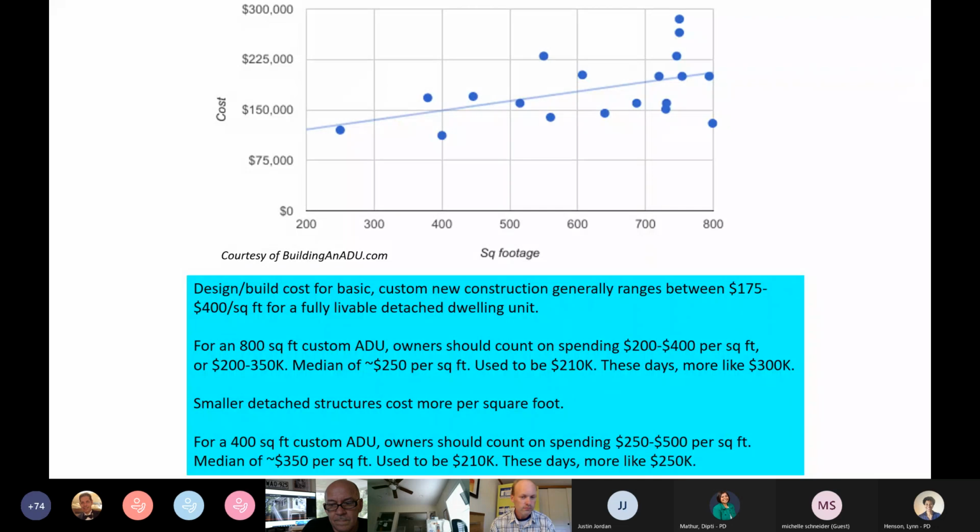You'll be utterly destroying your backyard in the course of building an ADU, so you're going to have to re-landscape things. In any case, the total design build cost for building an ADU can be $175 per square foot to $400 a square foot. That's a big range. I don't really like to use the cost per square foot metric in general. I like to think about just the total fixed cost of development.